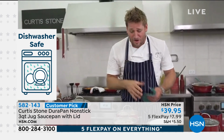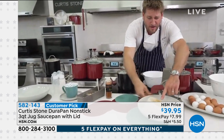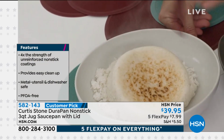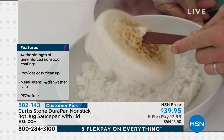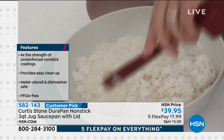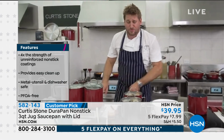And when you get it home and you're like, oh, wow. I mean, look, this rice even caught a little color on the bottom, and it just caramelizes as if you meant to do it. Look, it's kind of crispy there. Let me turn my tool around. You can see how crisp that rice is right now. Yes, I'm not going to lie, that's a mistake normally, but when you've got the Dura pan, it doesn't matter because it still just falls on out.